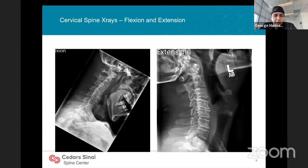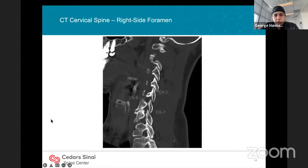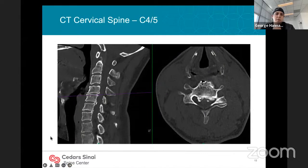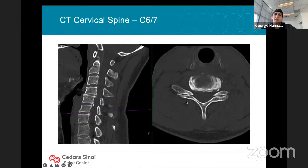The CT cervical spine here demonstrates that he also has foraminal disease. You can see C4-5, 5-6, and 6-7. This is the left side, as well as the right side. He had some foraminal problems on the right, not as bad as the left. The CT at the different levels shows this huge calcified disc osteophyte complex at C4-5, some calcification at C5-6, eccentric more to the left, and then C6-7 demonstrating a severe foraminal stenosis.